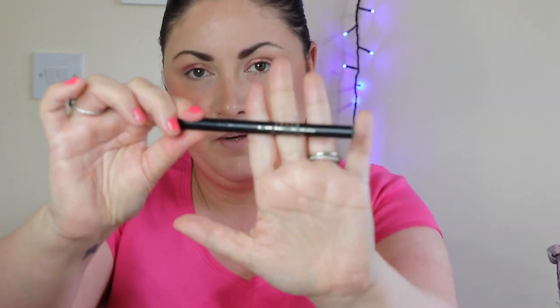Okay, moving on to the rest of the eyes, I'm going to be using Stila's Stay All Day Waterproof Liquid Eyeliner in Intense Black. Okay, so I'm just going to take that across the top line, right up to the lash line. I just add a very small flick.